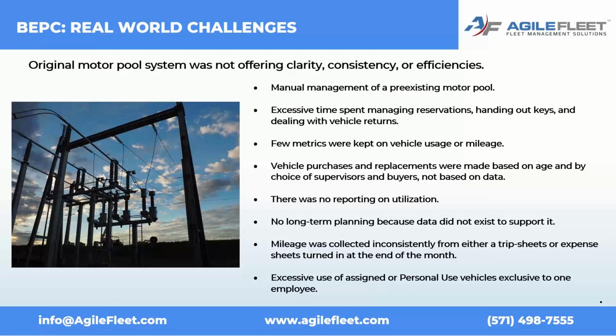So I took over fleet in the summer of 2017, and at that time, Fleet Commander had been in place for, I believe, about 6 months. But when Fleet Commander was implemented here at Basin, we were managing our fleet very manually. We did not have any kind of automated reservation process. We had an administrative assistant who was keeping track of reservations with an Outlook calendar and email reservations. We had keys in a parts bin that she would hand out, and people would return.